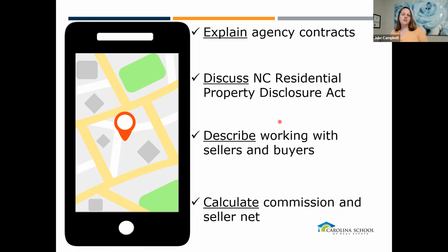The other piece of math that we're going to do in Unit 8 is seller net. Do you think, you can shake your head yes or no, do you think it's common at some point for a seller to look at you and say, if you sell my house for X amount, how much am I going to make? When you sell my house, how much am I going to make? You think that's a common question? Yeah, because isn't that what they're doing? Selling their house makes money, right? What they make is referred to as seller net. And because we know that question's coming, that's math that we get to learn to do. So the math in Unit 8 is our commission and seller net, helping our sellers determine how much we're going to put in their pocket at the end of this transaction.